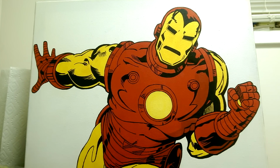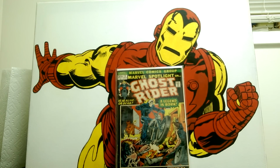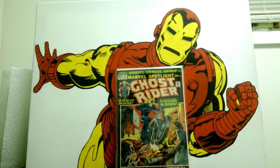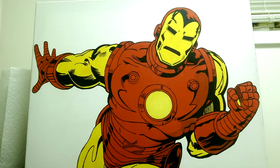Let's see, my next book is Marvel Spotlight number 5, the first appearance of Ghost Rider. This is a book that was always hard to find for me, and I kind of got impatient. There is some water staining in it that I didn't know about, and I believe I probably overpaid for it, but I know it's still a good book to have right now. It's a good Bronze Age key.